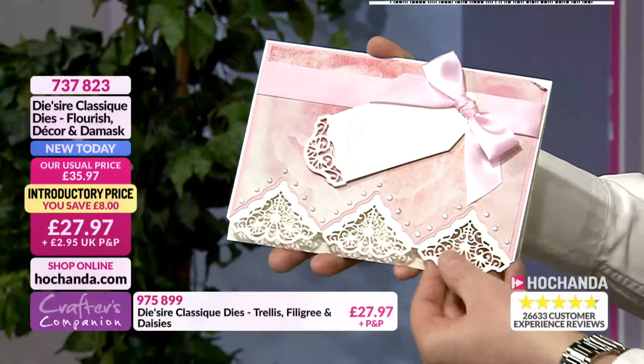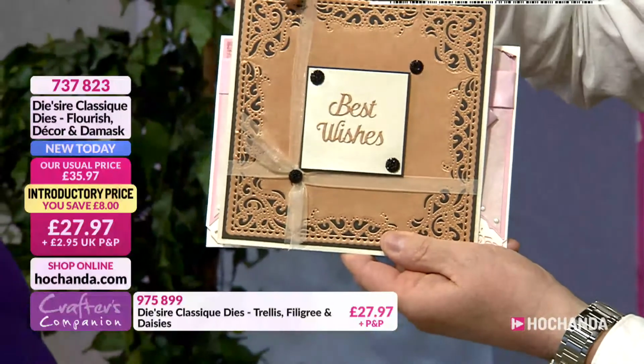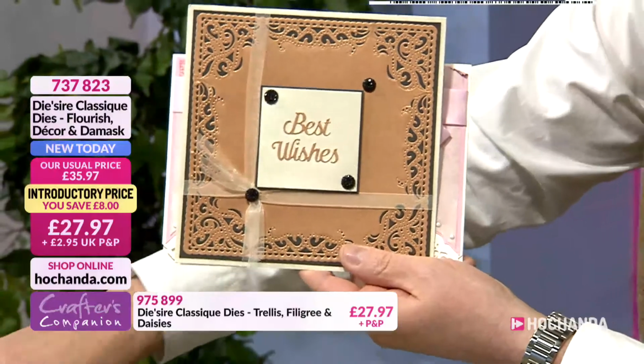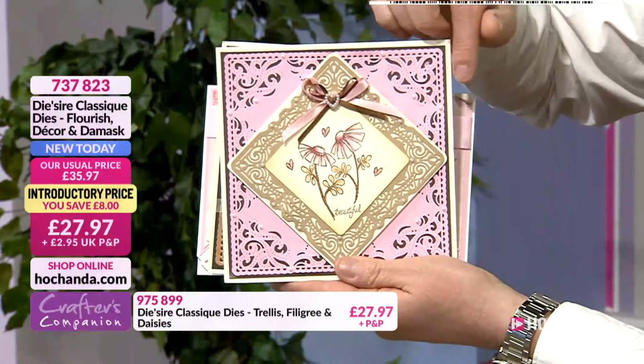Absolutely beautiful, almost like a skirt on that card, very attractive. Then we've got this one, which is giving you a wonderful border all the way around. And remember, you've got 15 dies in each set. So you've got a total of 45 dies for £27.97. Look at what you can do, a frame within a frame.